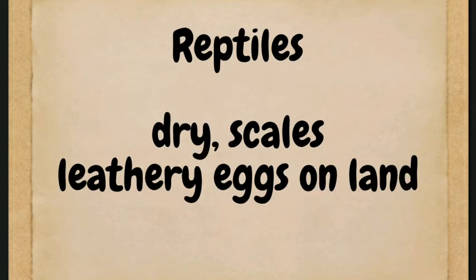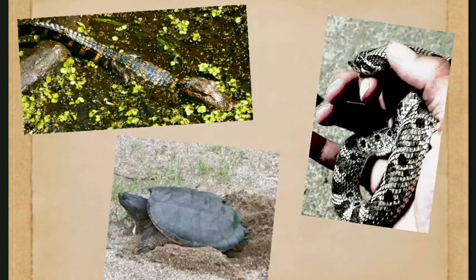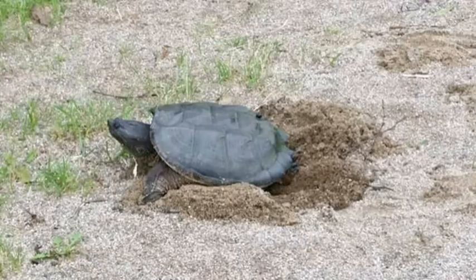Reptiles are dry and have scales. They lay leathery eggs on land. Examples are alligators, crocodiles, turtles, lizards, and snakes. At camp, we currently are seeing turtles finding spots to lay their eggs, usually in sandy areas. Pictured is a snapping turtle. They are the biggest turtle in the state, and the record for Minnesota is 65 pounds.